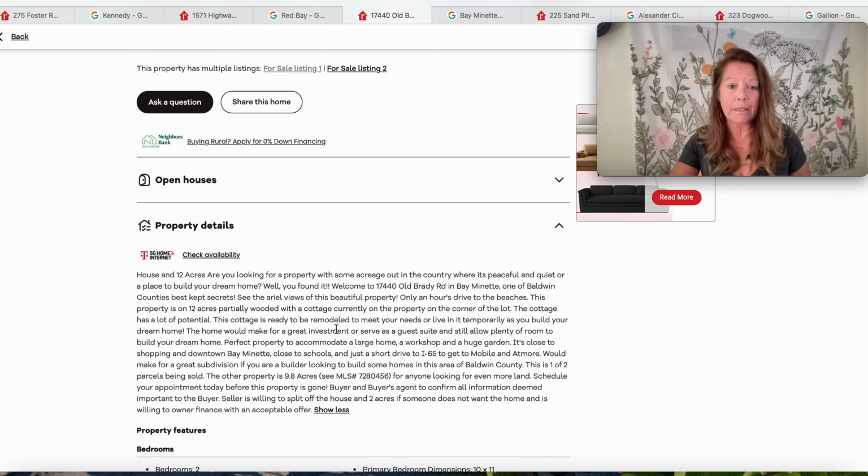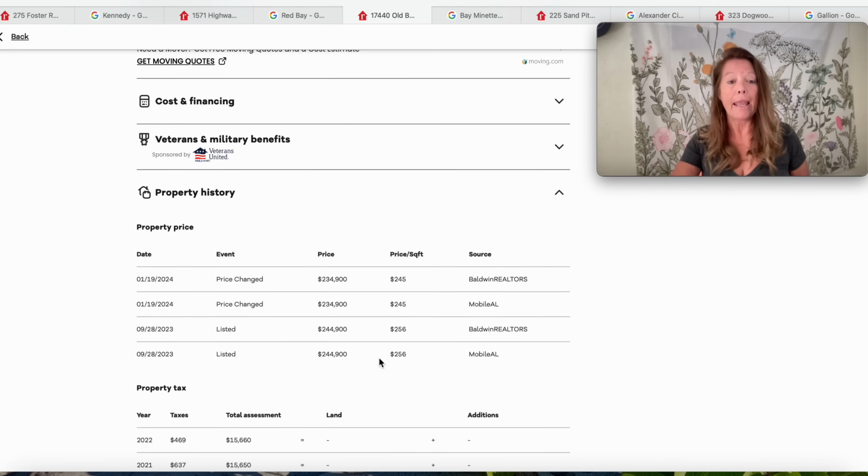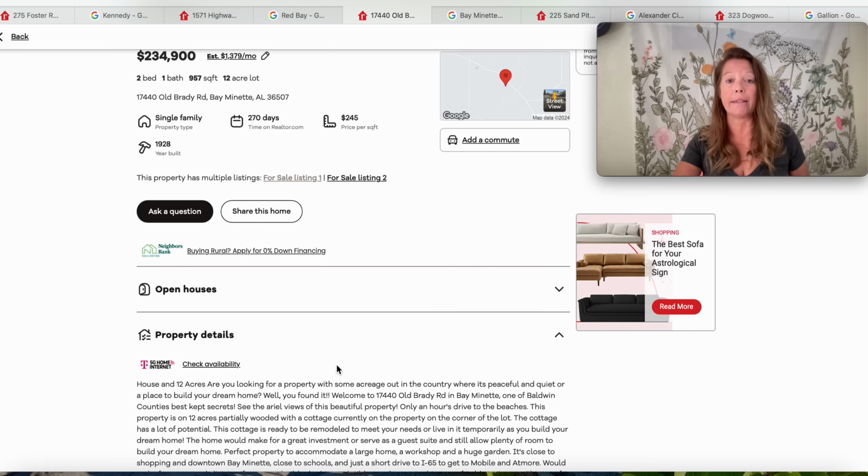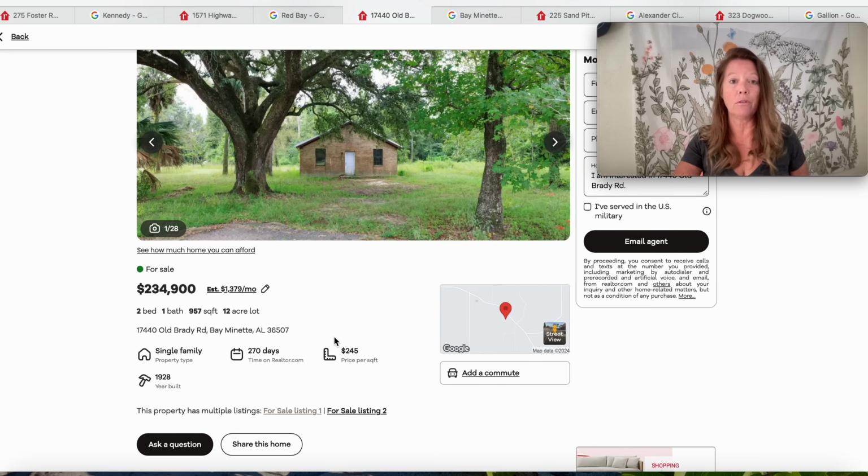It's a great investment. And it's a short drive to I-65 to Mobile and Atmore. Would make a great subdivision if you're a builder looking to build some houses. And so yes, not a bad little buy right there, I would say. And it was listed in September of last year for $244,900. Then they reduced it. Now they're at $234,900, you guys. 12 acres of land right there. Well, septic, and the utilities.